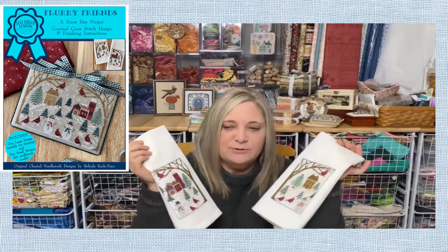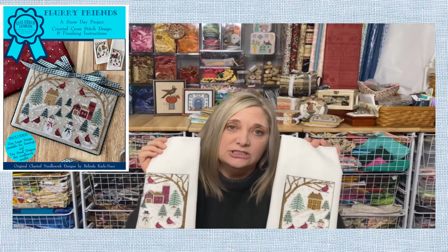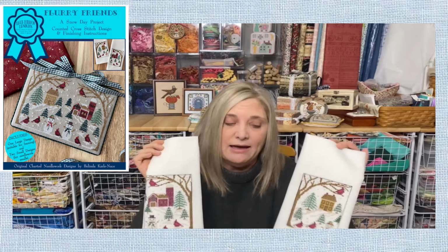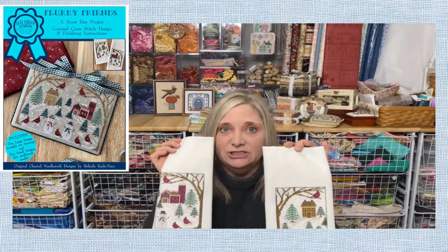And I thought, no one is going to wash dishes with these. Would you? Why anybody would spend hours cross-stitching towels is beyond me, unless they're just going to be decorative. I get that, but I would never use these for my dishes.